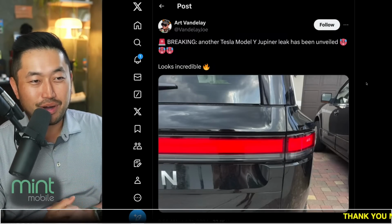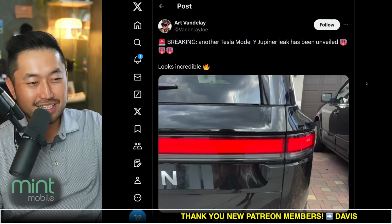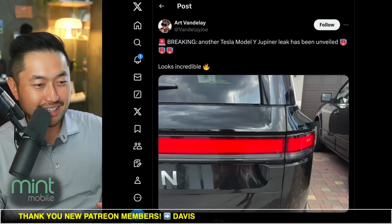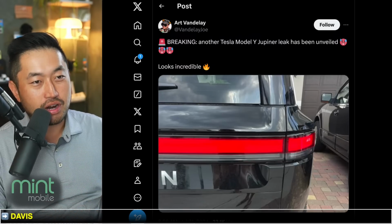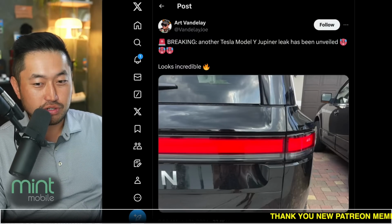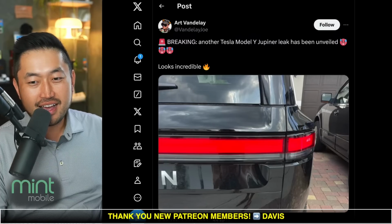Breaking, another Model Y Juniper leak has been unveiled. Looks incredible, kind of talking to how the Rivian already has this separation in the light bar for that rear taillight, and you can see it clear as day on the, I'm assuming this is going to be a Rivian R1S SUV. I guess we can assume that that's for sure. But definitely some pretty interesting stuff. Let me know what your thoughts are.